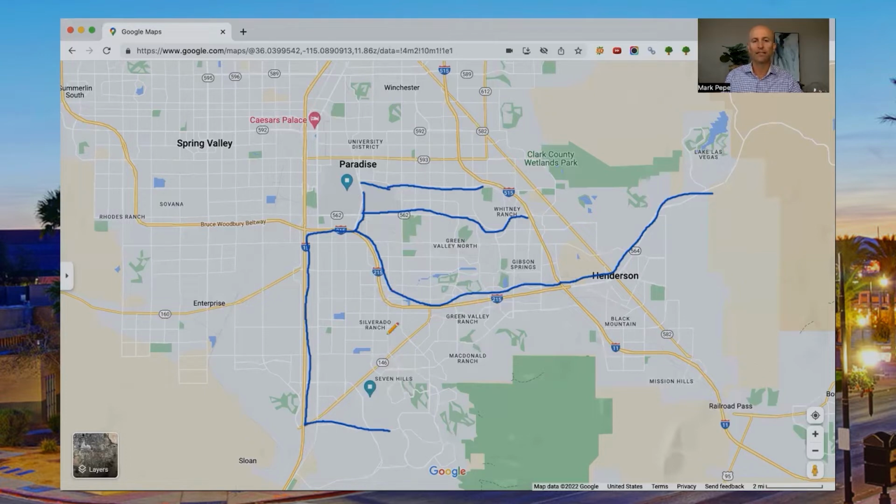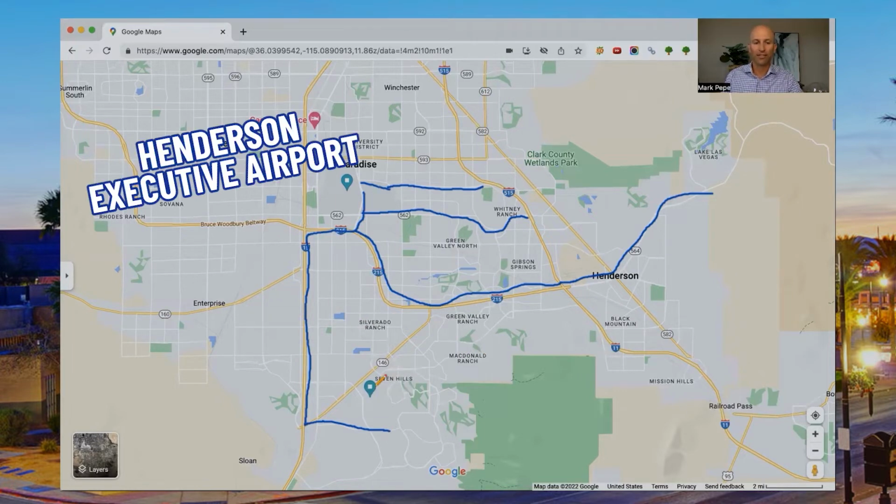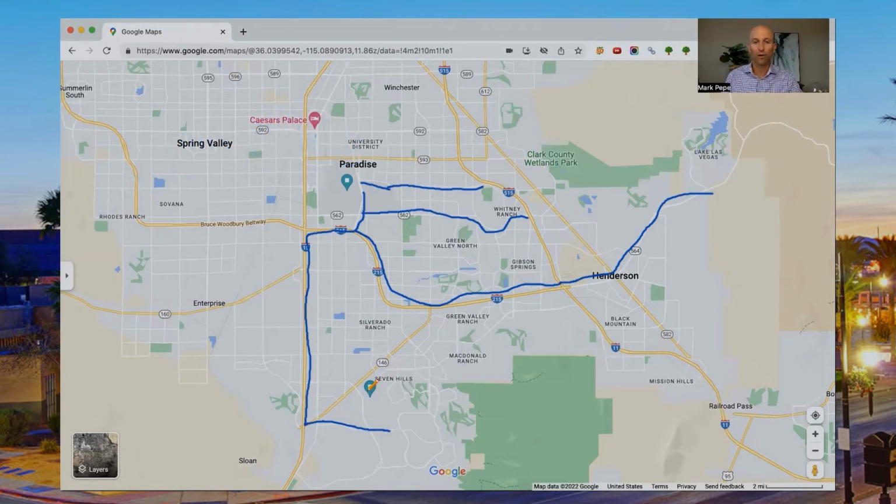So there are numerous ways to get to the airport, depending on what part of Henderson you live in. And you're anywhere from a 10, 15, 20 minute drive max to Reid International Airport. The second airport is Henderson Executive Airport, and that airport is located right here. It's a small commuter airport, mostly private jets that fly into Henderson Executive. It's also a backup to McCarran, should they ever need it. It's located right outside of Inspirada and Seven Hills, not far off of St. Rose Parkway, which is this street right here.